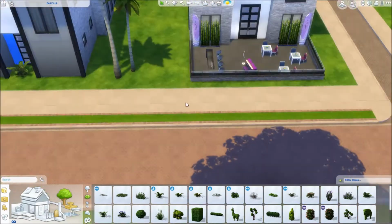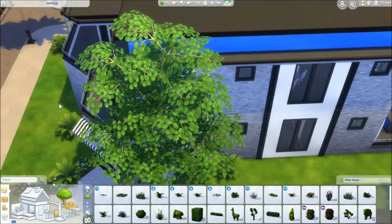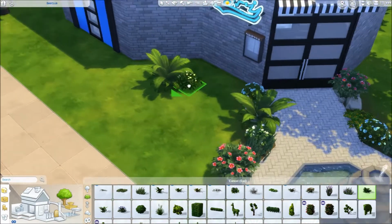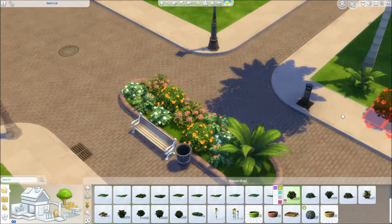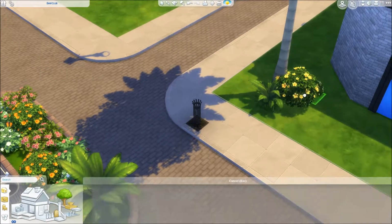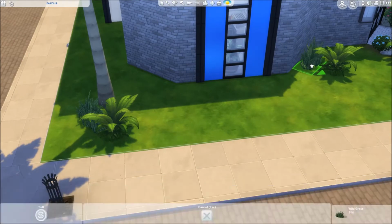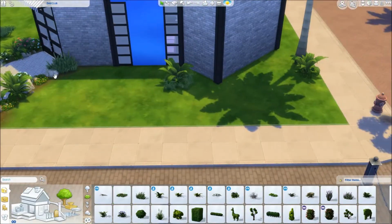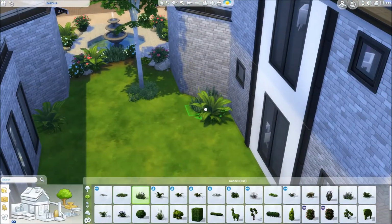But the rest is kind of standard. I used things that came with the base game, so you should be able to put it everywhere without having to change it too much. I mean, maybe the palm trees, yeah, but not the rest. I tried to be as neutral as possible with the landscaping.